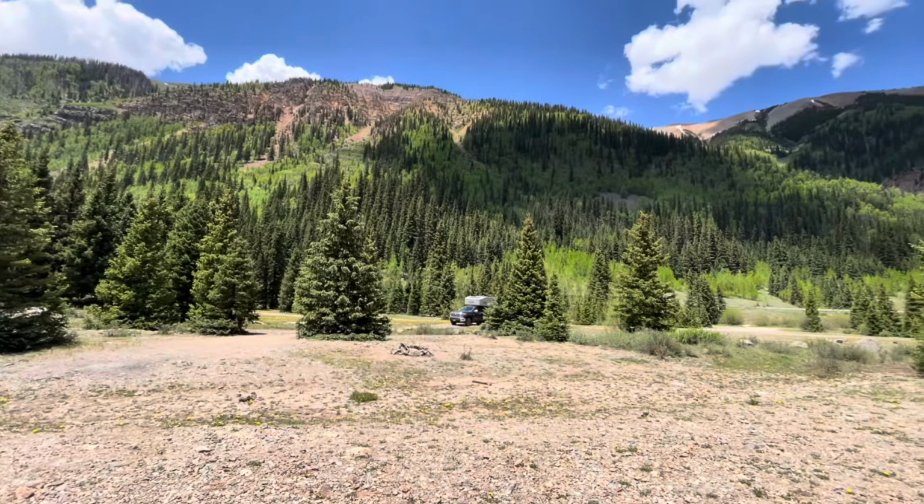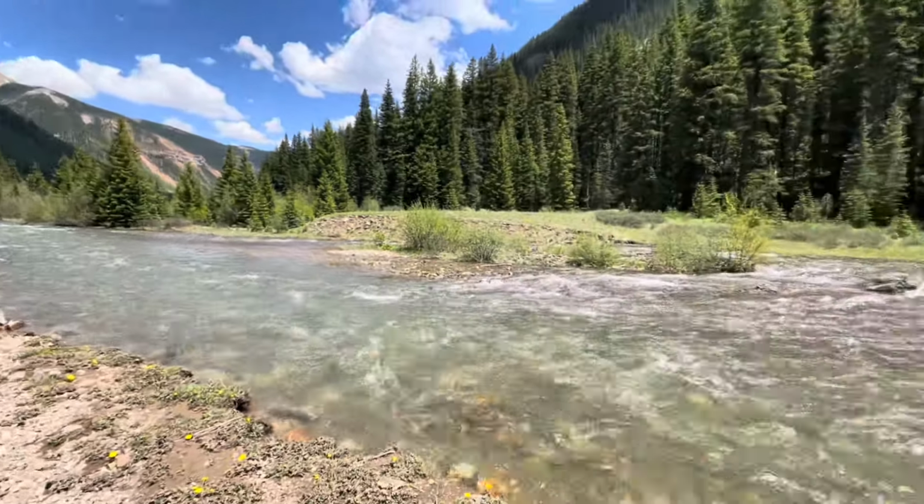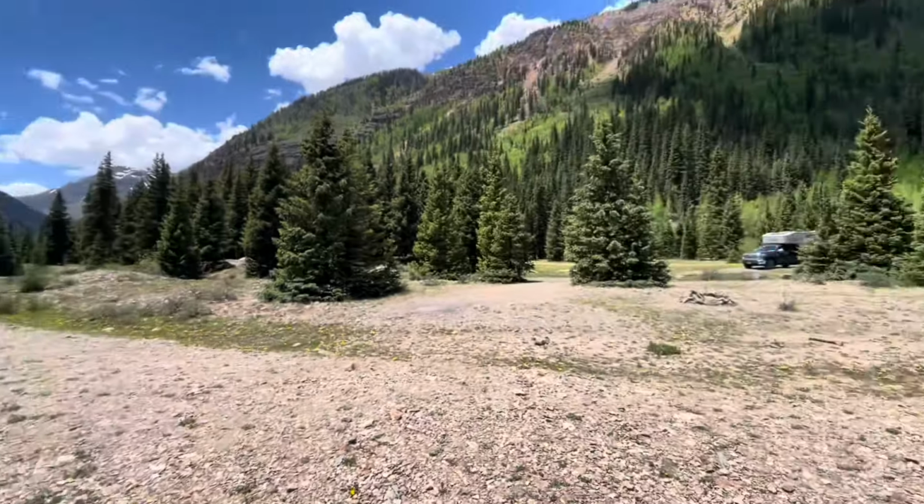We just drove down to this other little designated camping area called Golden Horn, and we think we're going to stay near the creek. We just wanted to get out and look first before we drove in. But there are some fire rings, there's some here, and I think we're going to park near this one.